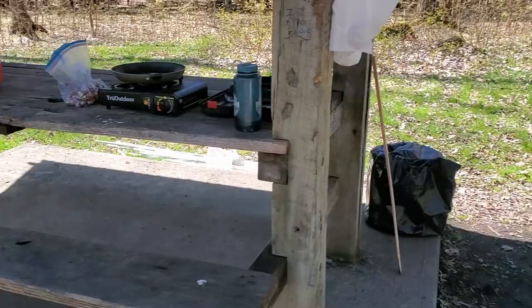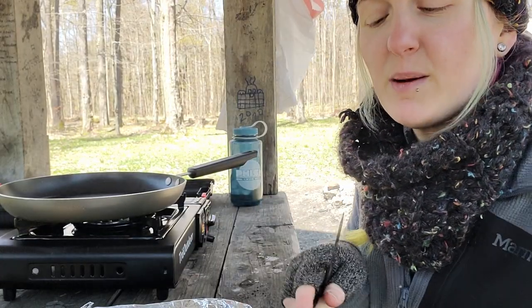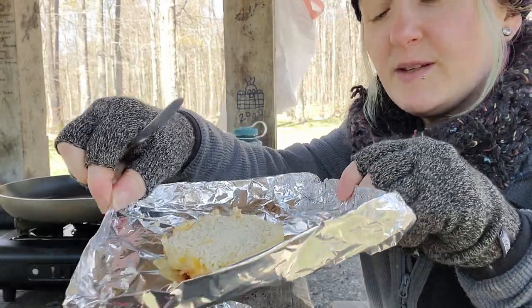Just about set up here. We got a trash bag. Of course, anything you bring in, you take out. I am setting up the butane stove. Of course, it wouldn't be camping if we didn't forget something. And we forgot plates. So I made tin foil plates.